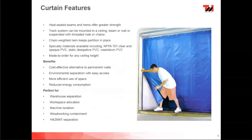So just to begin, what our curtains feature is we differentiate ourselves from the competition because we have all heat-sealed seams and hems that offer a greater strength. The competition will sew the curtains, and what that does is put thousands of perforations into the curtain. It also gives a place for bacteria to be trapped, and eventually the thread will rot as well. So what we do is a fully heat-sealed perimeter in any type of seams, hems. Everything's RF welded or hot air welded.